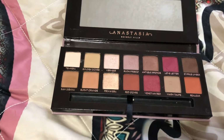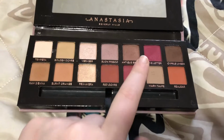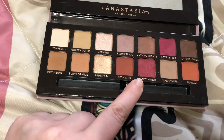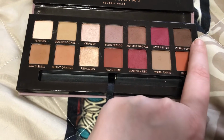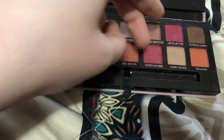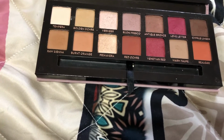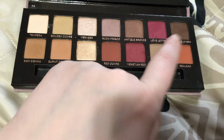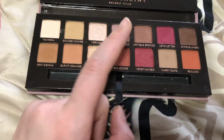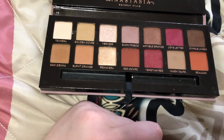Alright, so for this look, I used Buon Fresco to kind of create the initial winged shape on my lid. And then I filled in my lid with Love Letter. I used Venetian Red on the outer corner. Then I used Cypress Umber to sort of blend that outer wing and to tend to the two red shades. On my lower lash line, I used a mix of Warm Taupe and Buon Fresco on the inner portion of my lid, and then I blended Cypress Umber, of course, into the rest of the Cypress Umber on the outer V. And I tapped a little bit of Antique Bronze on the inner portion of my lid, but it didn't really do a lot, but technically I did use it.